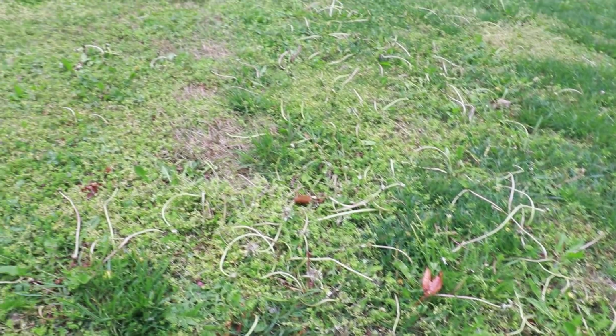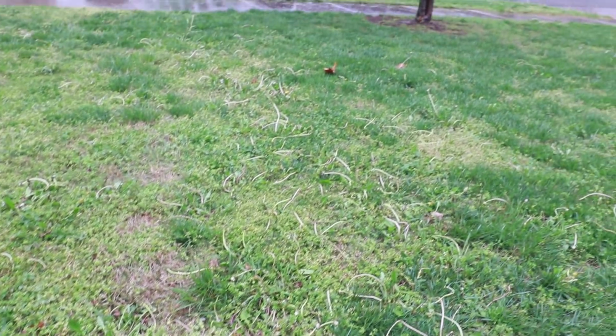One thing I do want to point out is I sprayed my yard yesterday. A lot of you guys know that I'm looking into getting my weed control, but I wanted to test some stuff out on my yard. So I used some Speed Zone, and I used my backpack sprayer, and the dandelions are already starting to wilt off. So let's take a look. You can see they're already starting to wilt a little bit.